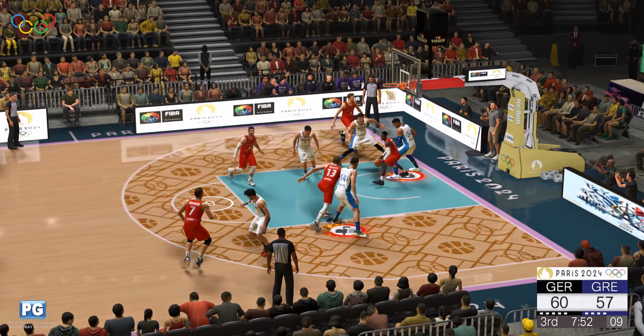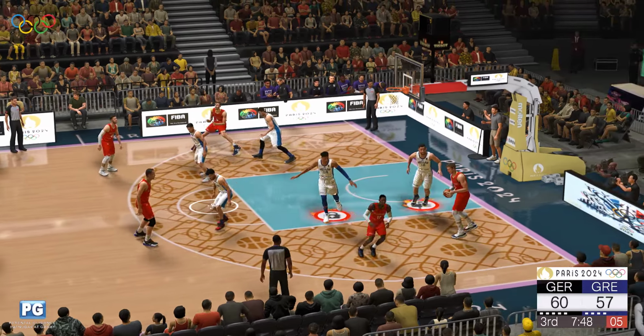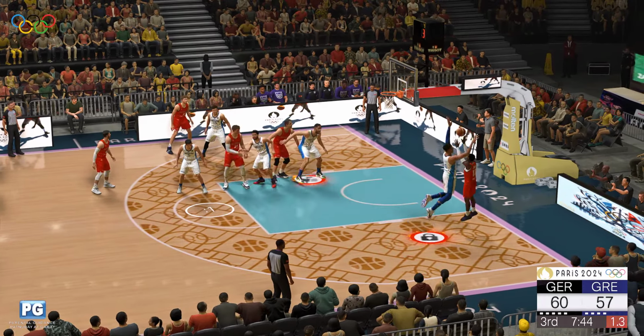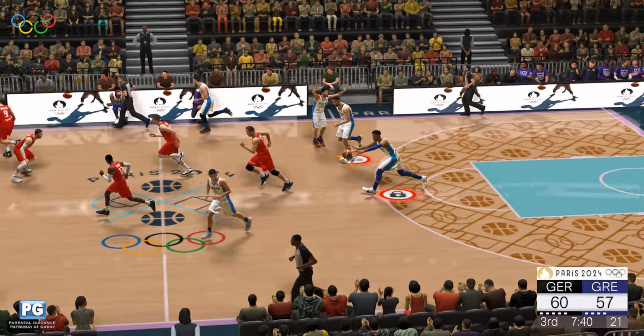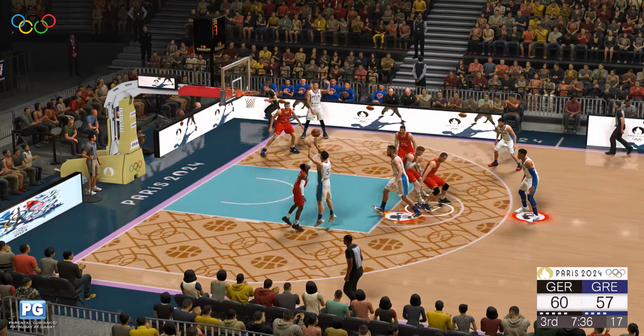Here's Schroeder. And the rejection by Giannis. Just 5 on the clock. Wagner passes to Schroeder. Over Giannis. And it's Schroeder missing. That's a shot he makes with regularity, but that time the defense up to the challenge.